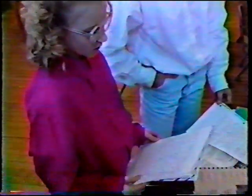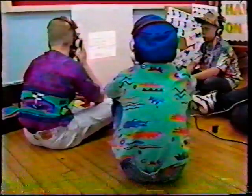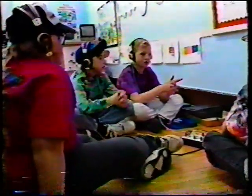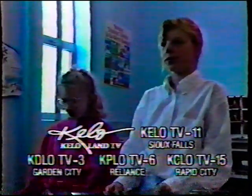Popcorn is America's favorite treat. Popcorn has smaller, harder kernels than other types of corn. The students enjoy these activities and say they've learned a lot. We should buy things that are made in South Dakota because then you can help the farmers and everything.